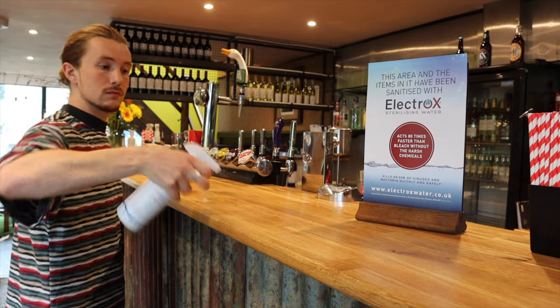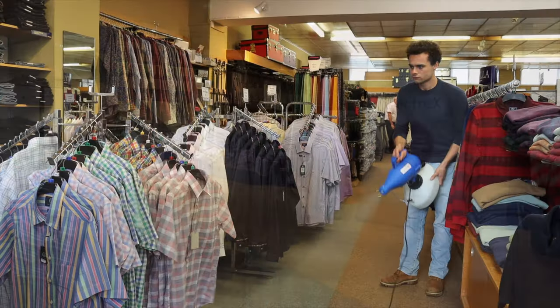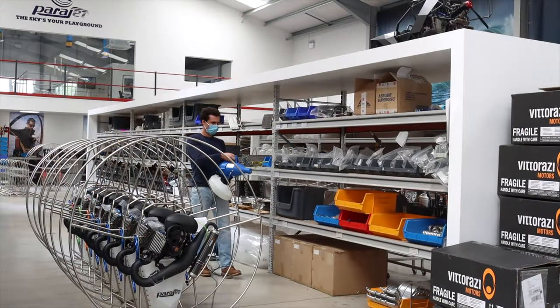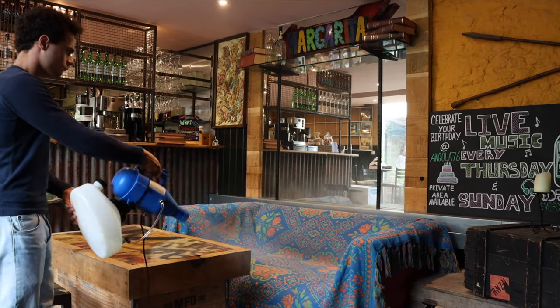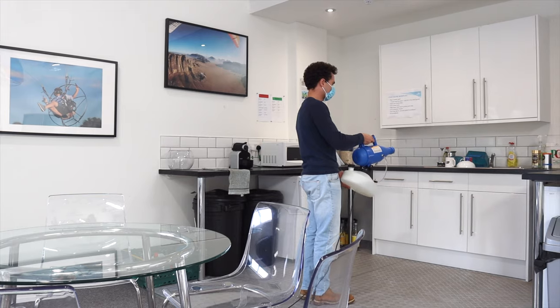Create a healthier working environment by building Electrox into your regular cleaning routine. Large areas like shops, offices, restaurants, communal spaces, or factories are best disinfected using fogging. It ensures an even distribution of Electrox over everything and can be done quickly and efficiently. Fogging also works well in smaller rooms, like staff rooms or kitchens.